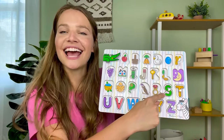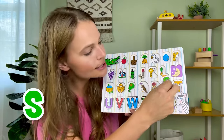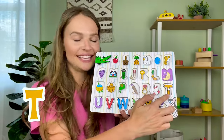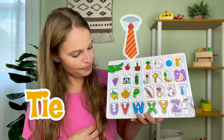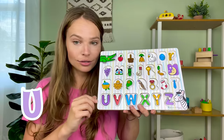This is the letter S. Let's see what's under the letter S. A sock. This is a great little sock. This is the letter T. Let's see what's under it. A tie. We wear a tie on our neck. This is the letter U. Let's see what's hiding under the letter U.